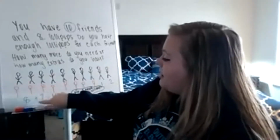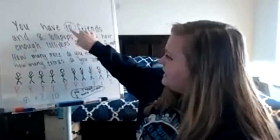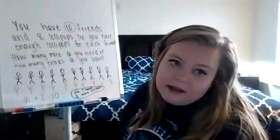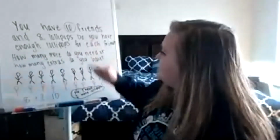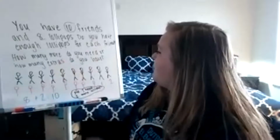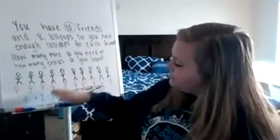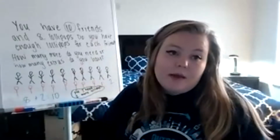So our math problem, our numbers that we did was 8 plus 2 gives us that total of 10. And to answer all the questions, do you have enough lollipops for each friend? No, we didn't. How many more do you need? I need 2 more lollipops. So we used pictures, numbers, and words to solve that problem.